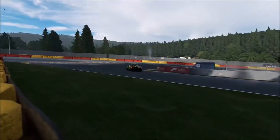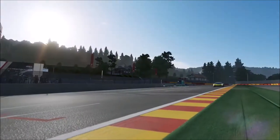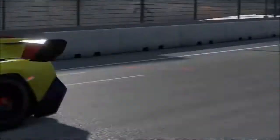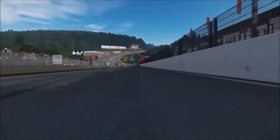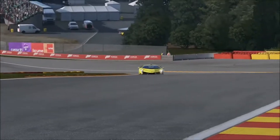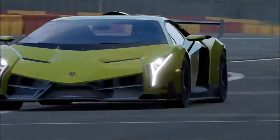In fact, it's very fast. It's a supercar, so it's fast by definition. But is it as good as that price would suggest? I would say no, because, put simply, there are far faster cars for a far lower price. Your Noble M600s, your Ultima GTRs, your Nissan GTRs even, can absolutely demolish this car, even in its fully tuned form.